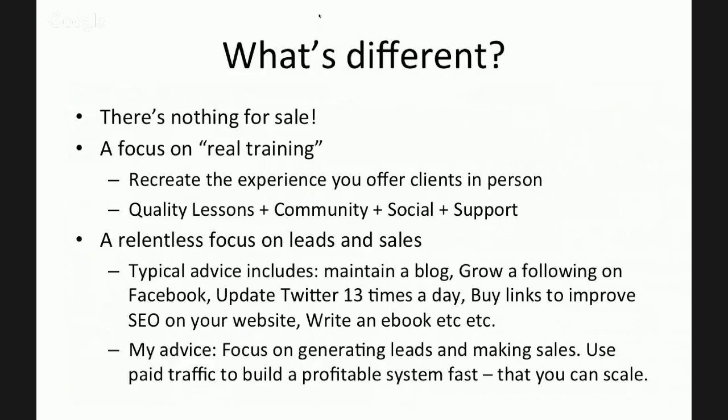So if you have thought about starting an online training business, you'll probably have heard advice that you should be blogging, you should be growing your Facebook followers, you should be updating Twitter on a regular basis, you should be doing things like your SEO, you should be writing ebooks and giving them away for email addresses. I'm going to say, don't do that, okay? Because that is actually a big diversion. My advice is to focus on generating leads and making sales. And we're going to talk about using paid traffic to build a profitable system fast and a system that you can scale. Now, I'll go back and talk about each of those internet marketing tactics in a few minutes and explain what's involved and why I don't recommend them.